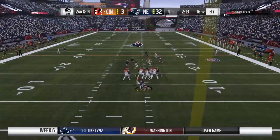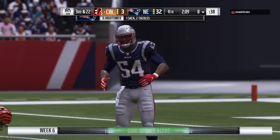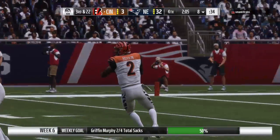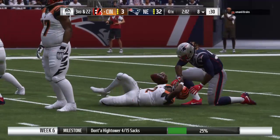Now Boykin on second down. Now the pressure comes and he goes down. Just inside the 10, back at the 9. Dante Hightower coming hard on the blitz. He dumps him for a loss of 8.